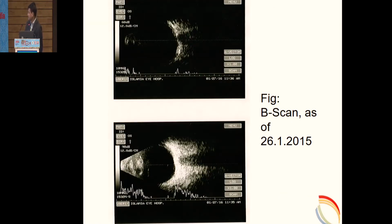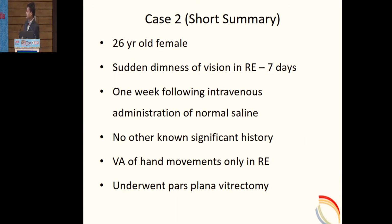The B scan looks very clear. So case 2, I'll just go in short. It was also a 26-year-old female, sudden dimness of vision in the right eye for 7 days, and this was also 1 week following administration of normal saline.